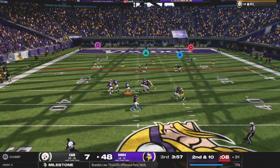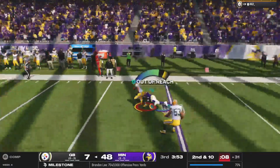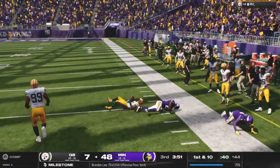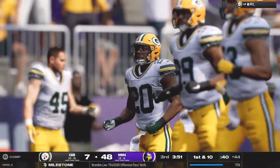Taylor. This one intercepted. And the Packers will take over possession here at the 44.